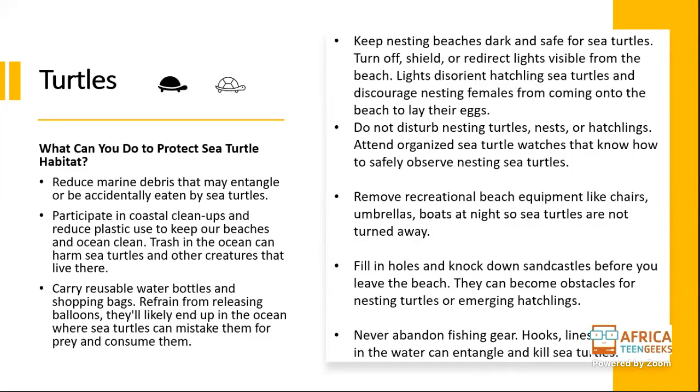No, not in Afrikaans. In English, please. Okay, another one says done. Okay, let me see questions. Okay, another one says done. Like I said, you really honestly don't have to write all of this information. Just choose one or two things to put on your poster.